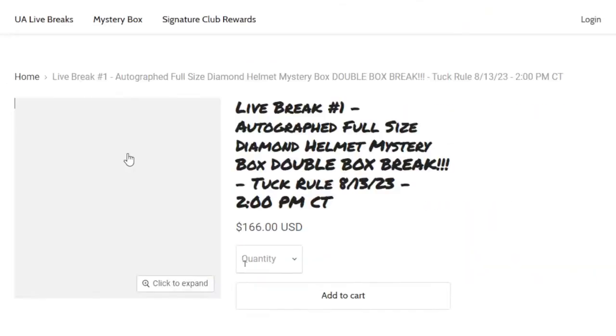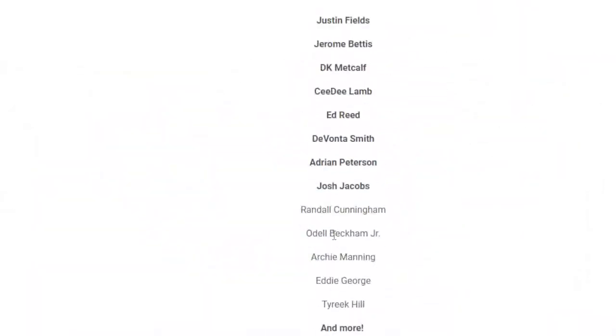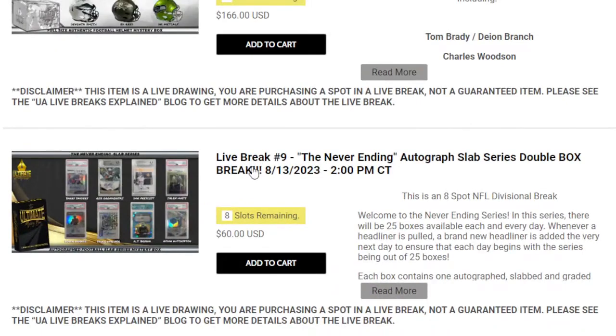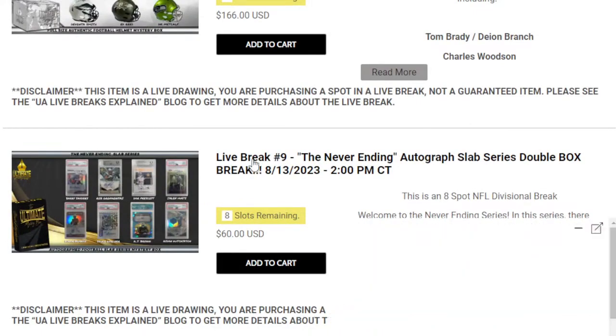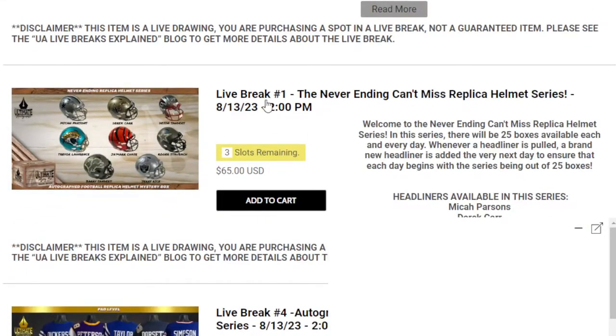5 to go in the diamond double. 8 boxes left. We have Charles Woodson, DK Metcalf, and we also have Odell Beckham Jr. out there. 8 to go in the slab double. This is going to be the last break along with the quad. The last 6 slabs are about to be gone.